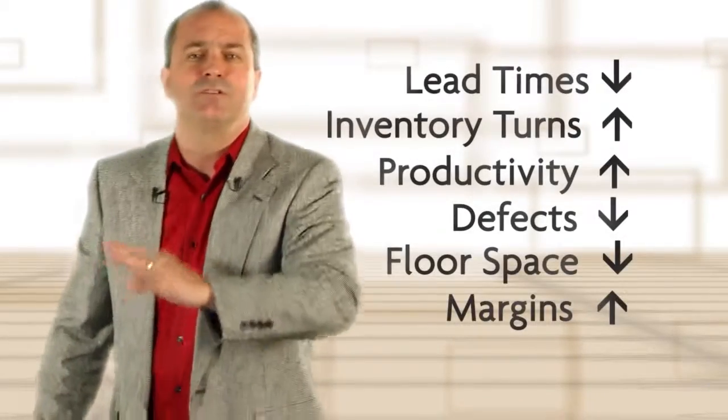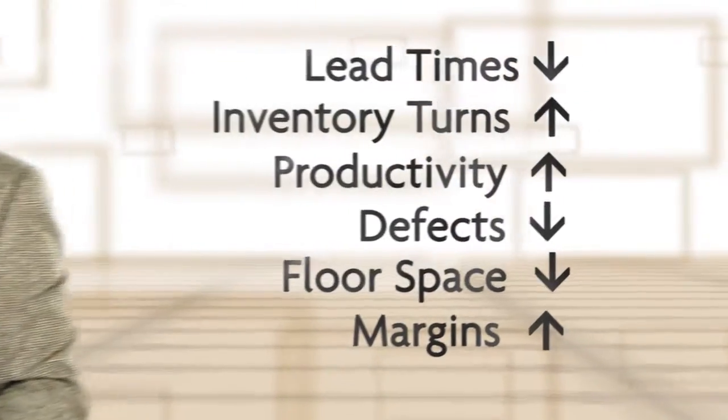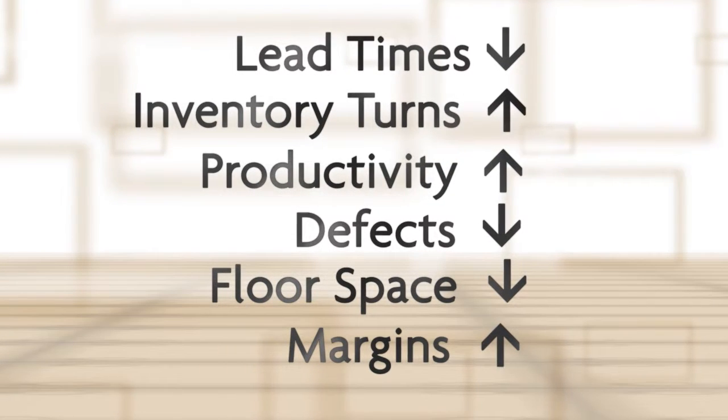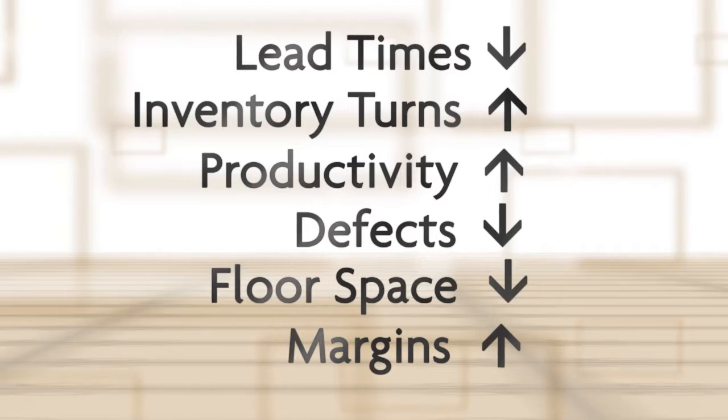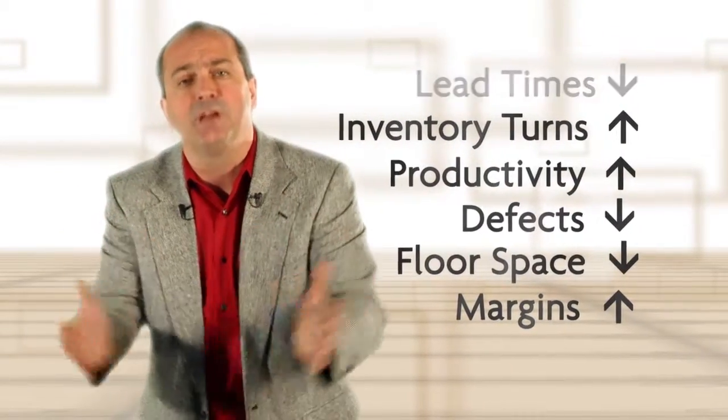And those results include lead times that were cut from weeks down to days, inventory turns that are doubled in 2 years and then perhaps doubled again in 2 more years, annual productivity gains of 15 to 20%, and reduction of defects by 50%. Those are typical lean results that can happen within a couple years.